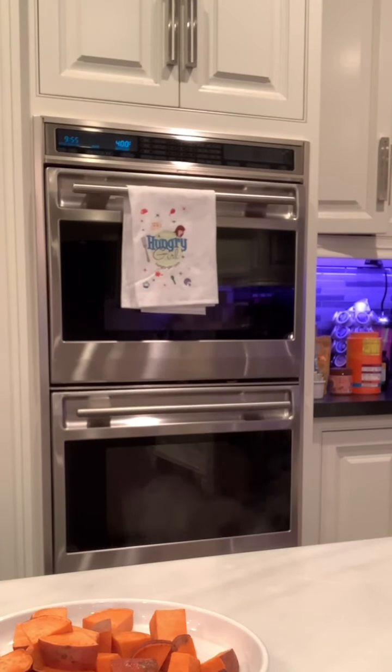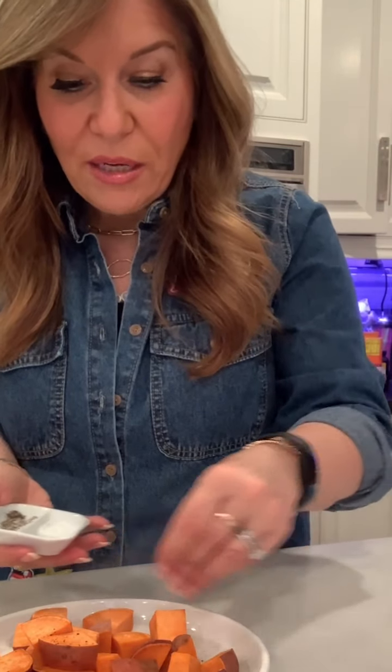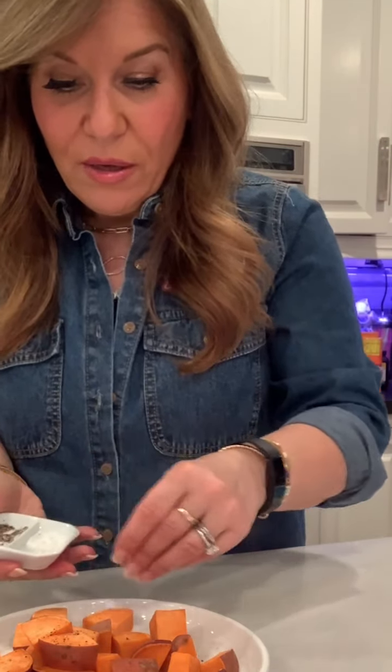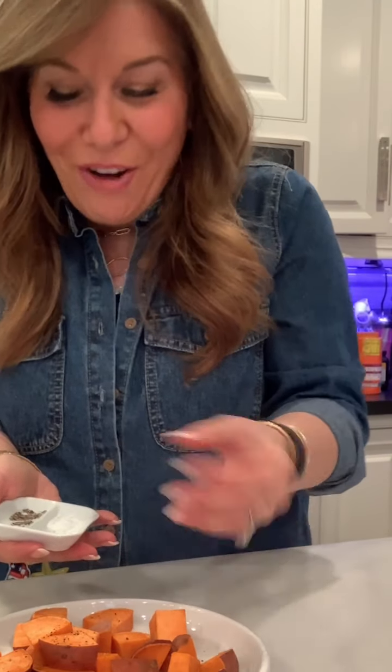All right, I'm going to transfer these surprise potatoes to a plate because this bowl's hot. Hot, hot, hot. And while we wait, I'm just going to put a little bit of seasoning on them. I'm going to put salt and pepper so I don't do that when the oven's open and I'm melting. But you could do that if you want. I'm choosing not to, because I don't like standing near a hot oven.